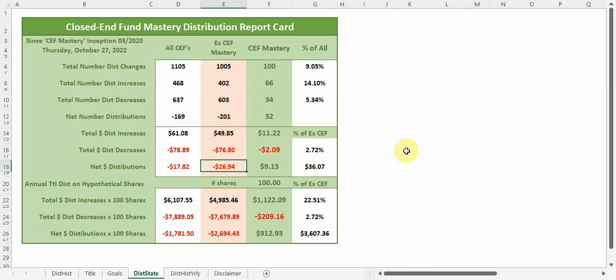$26.94. And even though the closed-end fund mastery qualifying funds did not come close to the dollar totals for the non-qualifying funds, you can see that closed-end fund mastery is currently net positive for net distributions in the amount of $36.07. Now, that doesn't seem like a significant number.